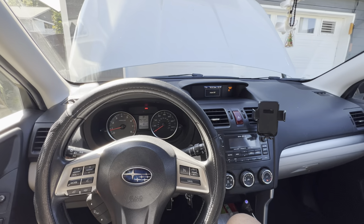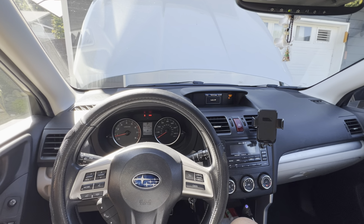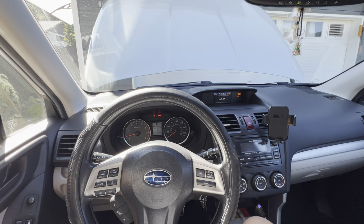All right, I hope you liked the review, and this was informational for you. If you're looking for a used Subaru Forester, these are some things that you can expect to deal with.